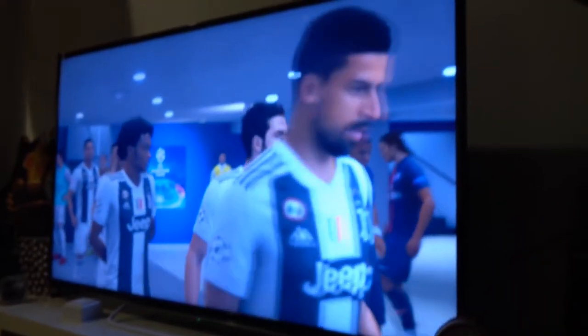It's on! It's working! Here we go, playing FIFA. Look at this. This is amazing. Oh my God, this is so cool on this big screen, on this huge television. This is so cool. I'm so happy we did this. Thanks, little bro, for this.